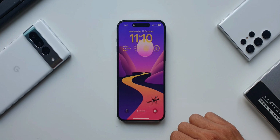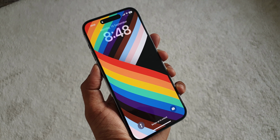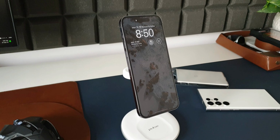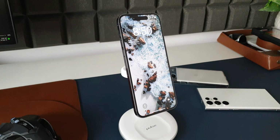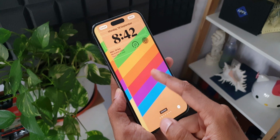As far as the battery life is concerned, this AOD implementation did consume a bit more battery, but in my experience, the optimization is very good. The additional battery consumption was marginal, especially if you set the default wallpapers. This is the lock screen on iPhone for you guys.